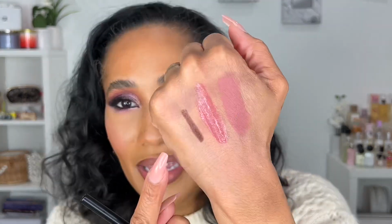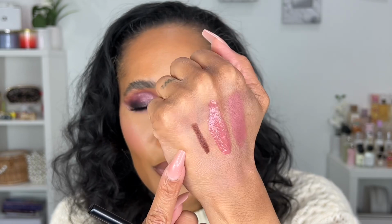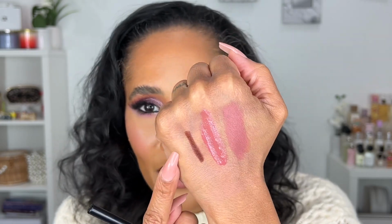And then the lip liner that they sent is called Cinco. The lip liners are really creamy, and this one is so richly pigmented. I love this brown shade. I feel like you can never have too many brown lip liners because all variations of brown can go with all variations of whatever lip product you're pairing it with. So I really like how this lip combination came out together.